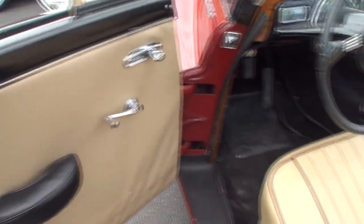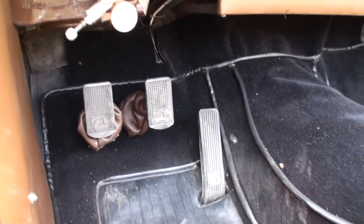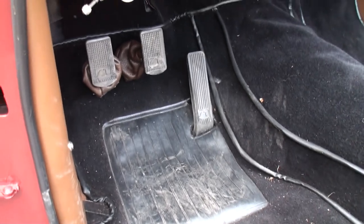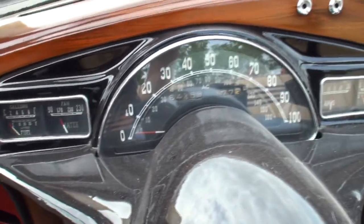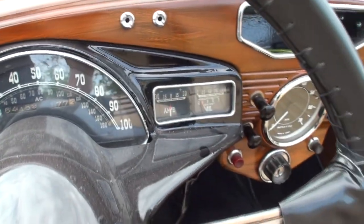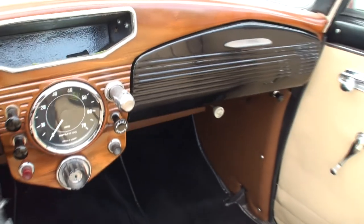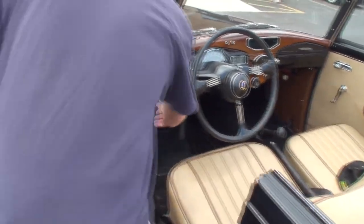Wonderful. Looks like leather inserts in the car. And you can see the ST on the logo, the wood dash, and the wonderful interior. Very nice. Let's, can we open the engine compartment?